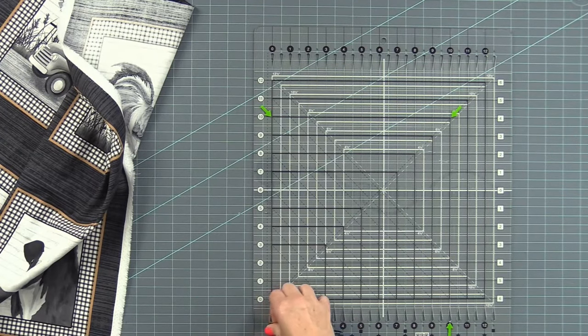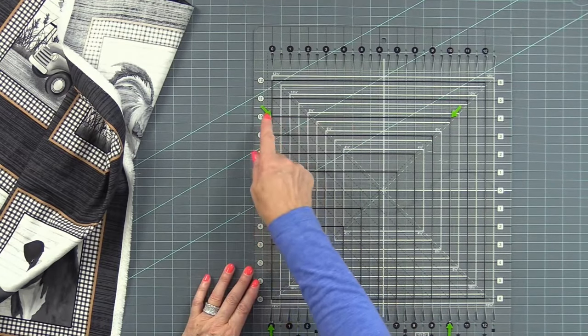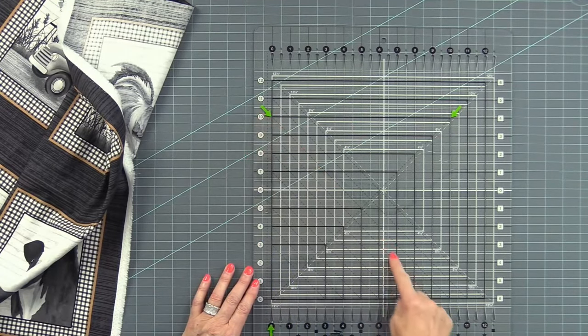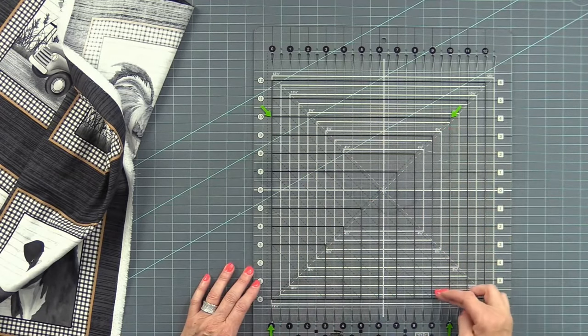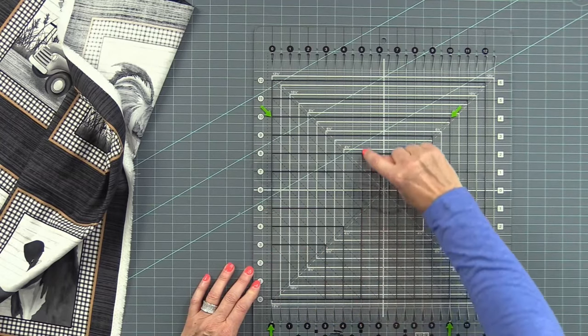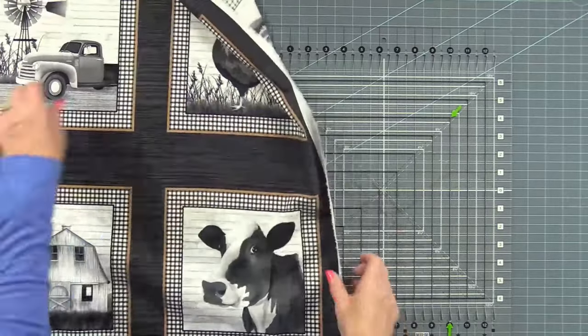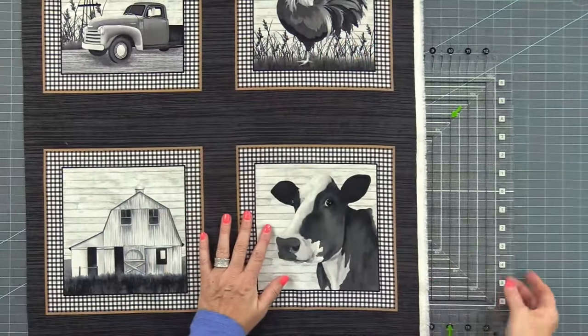So you'll notice, even if you're using black lines on this side, you still will have a diagonal black line going through the center. And then of course this is 10 inches, so your 5-inch line going this way and your 5-inch slit going this way is going to be your centers. So you can still use that if you need to center anything, like I showed with the mini ruler.